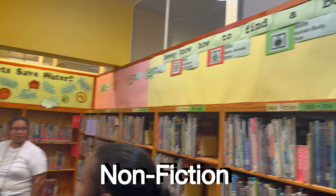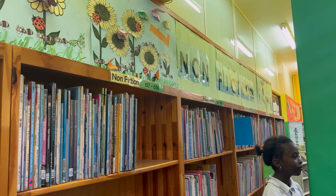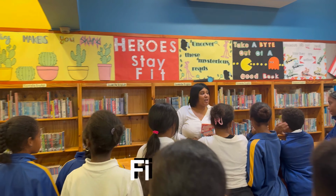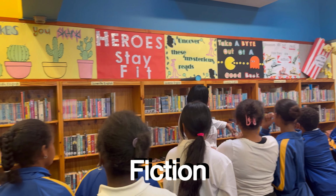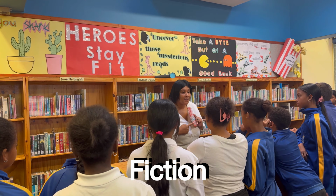Our non-fiction. So if you're looking for, say for instance, animals, you want to know more about animals, you won't come here. We're going to go over our fiction side. Now, fiction. Here we shelve books alphabetically. So we shelve it from A to B, and we shelve it according to the author's surname.